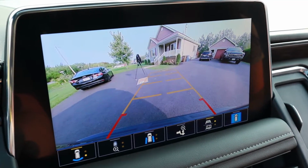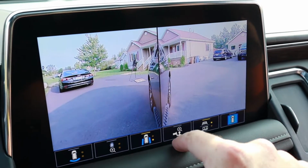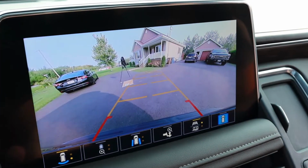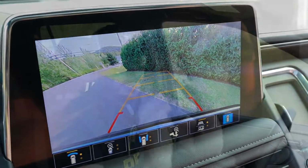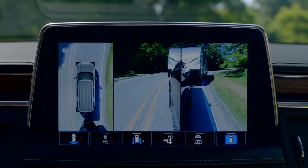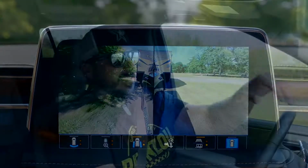Again, that screen, a big improvement, especially for a GM interior. When you put it in reverse or you're using the cameras, you've got some of the best HD camera views in that segment. Again, if you're towing, you've got up to 9 views, if I can remember. Really practical, easy to use. You've got a good vision, and also it's going to help you to park in some tight spots. I really like that screen.